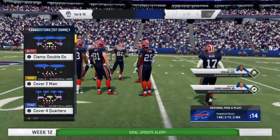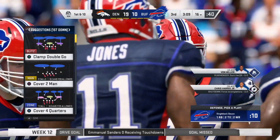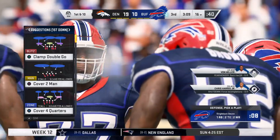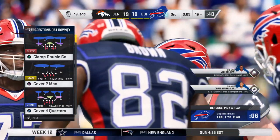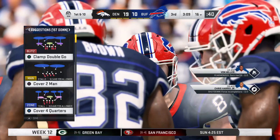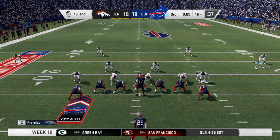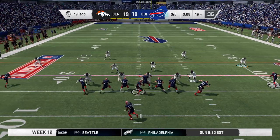The Bills are going to get the football back. Well, their first fourth down attempt earlier was successful. This one backfires for a turnover on downs. I like their aggressiveness. I like what they're doing. The first time they went for it, why not a second time? I don't think they'll be daunted from attempting it again.